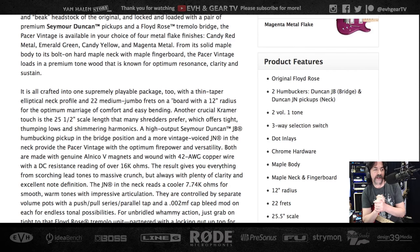Maple neck and fingerboard, 12 inch radius, 22 frets, 25.5 inch scale, and of course the colors like I mentioned to you, and it includes a hard shell case.